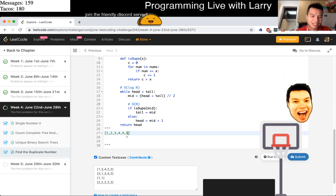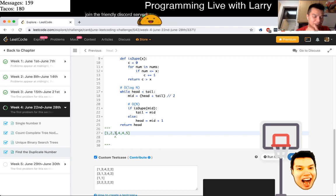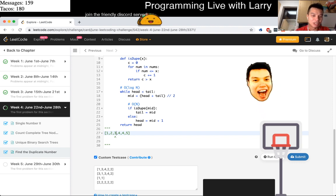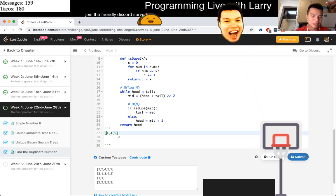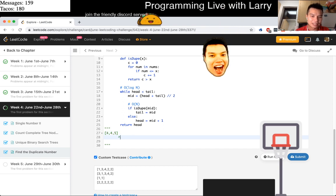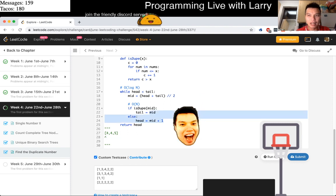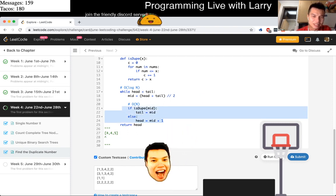And then now you look at, say, the number 3. Well, the number 3 only has 3 numbers that are itself or smaller, so that means there are no duplicates. That means the right answer has to be to the right. So then you move the head to mid plus 1 because you throw these away. Yeah, and that's the idea that I took to derive this pretty quickly. And yeah, that's all I have for this problem.